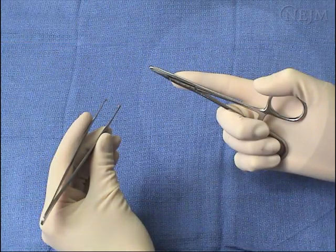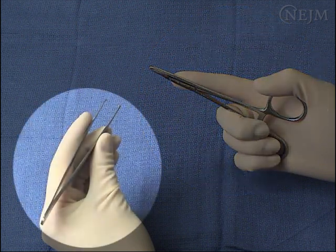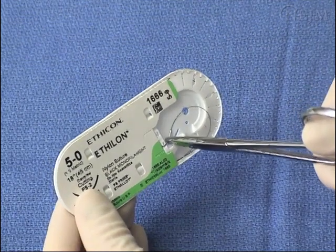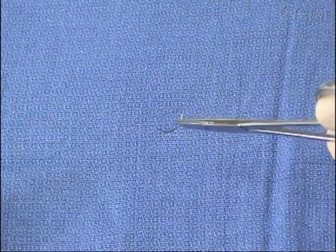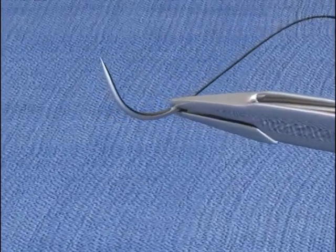Hold the needle holder in the palm of your dominant hand with your index finger extended. This position allows for maximum control and proper angle of entry. Hold the forceps in your non-dominant hand the way you would hold a pencil. Load the needle at the very tip of the holder at a 90-degree angle. Grasp the needle at the junction of the proximal and middle third of the needle.